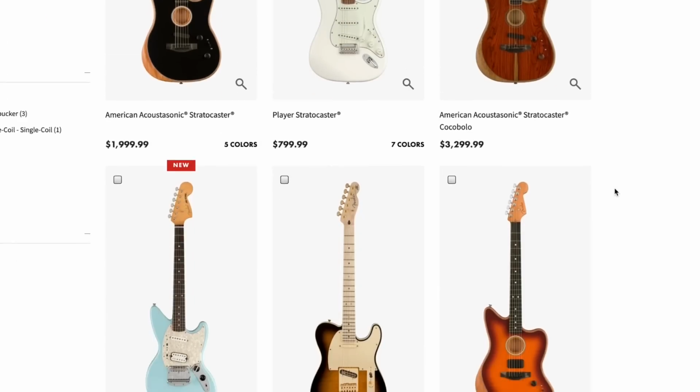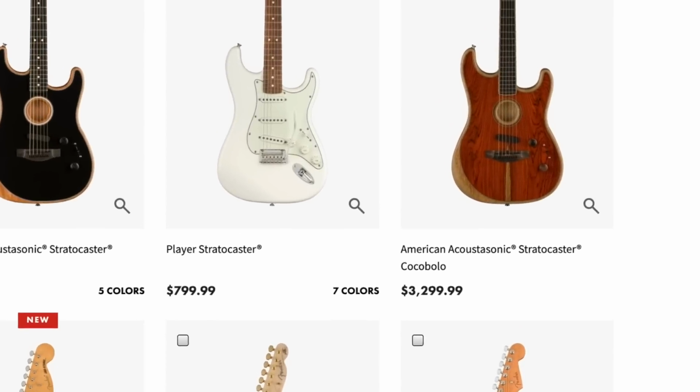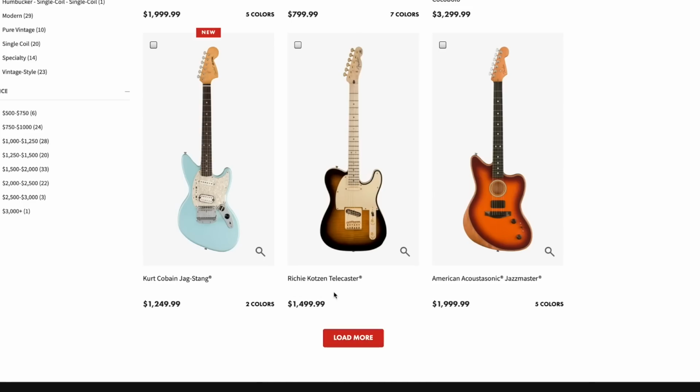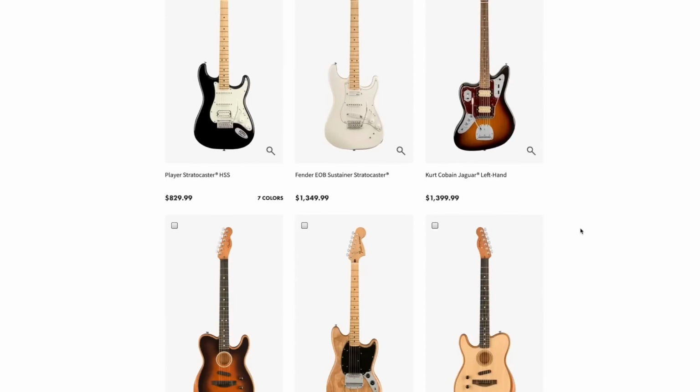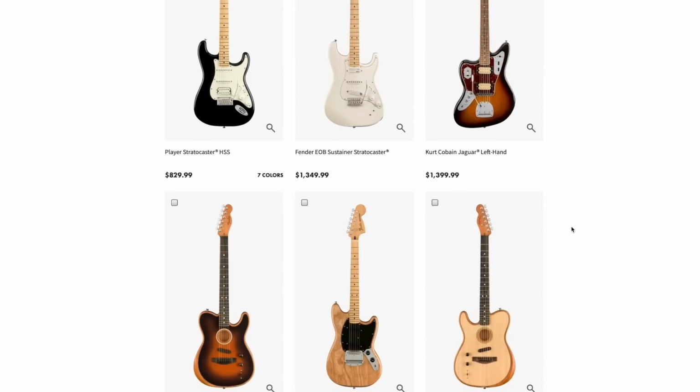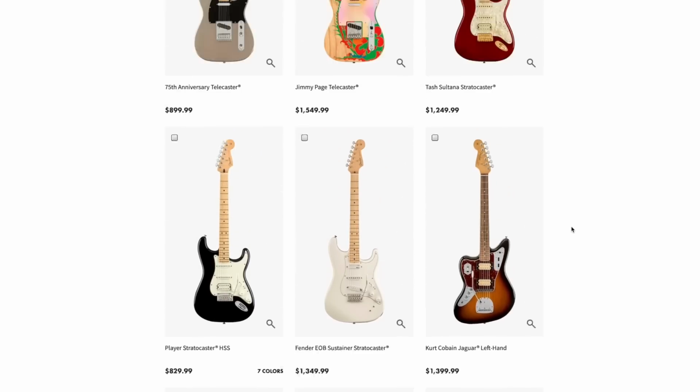That looks about right. Oh, hey, in case you didn't notice, they finally came out with the exotic tops on the Stratocasters. I wouldn't mind checking one of those out. The long-running Richie Kotzen, that looks like the same price to me. From what I can see, these prices look about the same that they have been. But it wouldn't surprise me if we see a small price increase in the future from Fender.